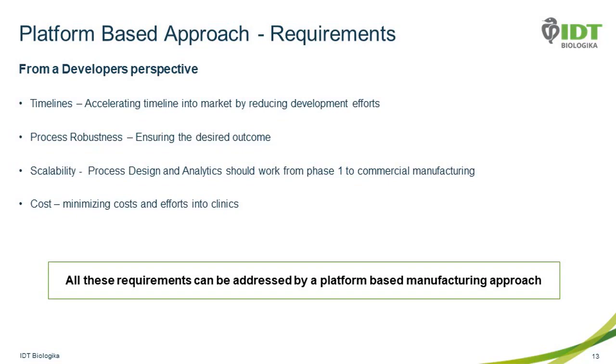Process robustness is therefore required. To avoid additional development activities over the clinical phases, it is meaningful to choose an intelligent approach for the platform manufacturing that works from phase 1 up to commercial scale. That's why the scalability of the process was kept into account during our process development. At the end, all these aspects will have an impact on the cost, since we are saving efforts and time in the clinical research.